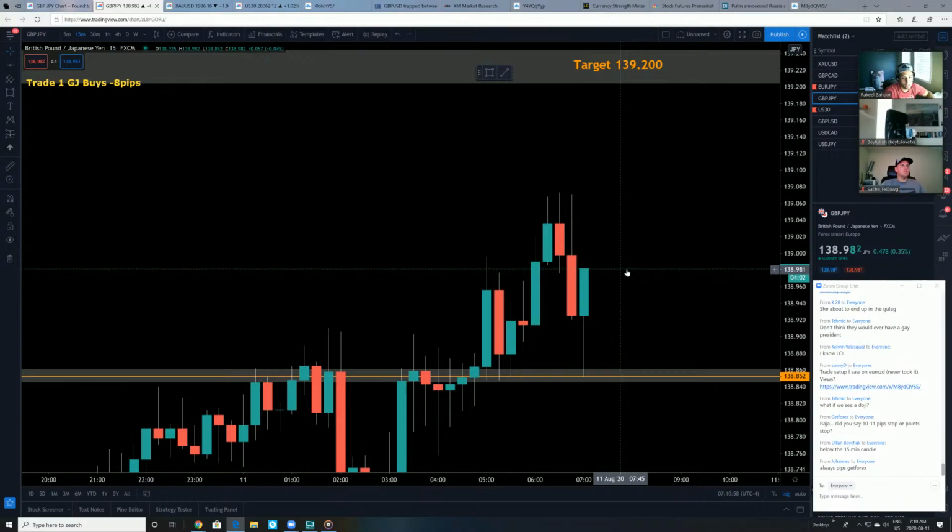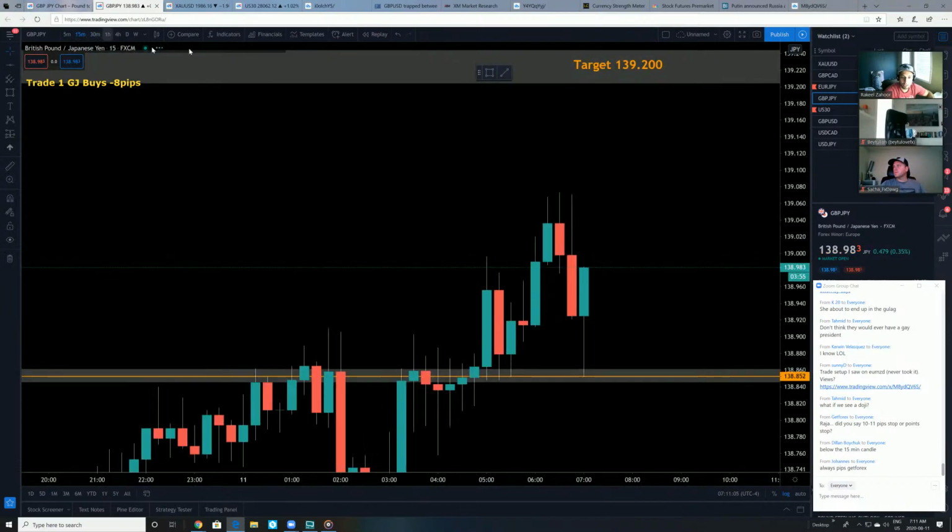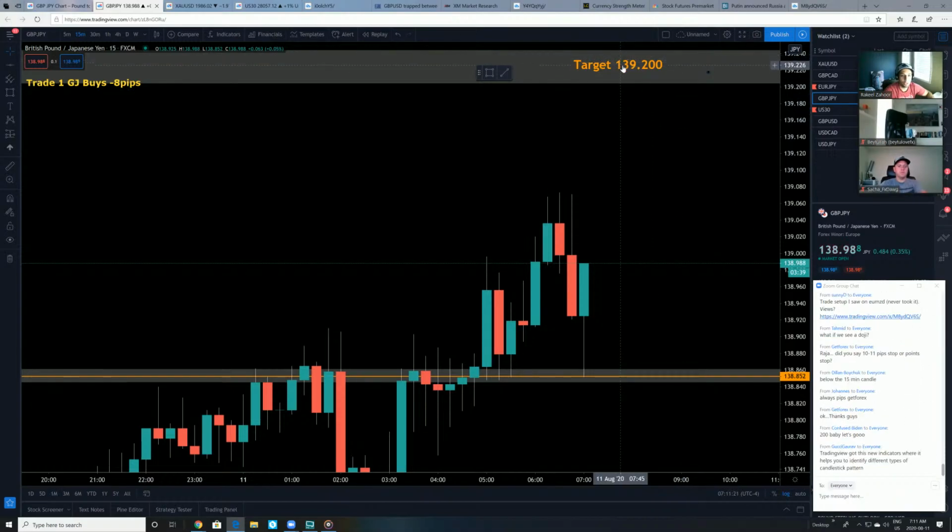Yeah, I think I'm going to be taking a buy here once this candle comes to a close, and I think that's going to be a very good trade going up towards 139.200. The daily candles show an average of 80 pip move. In order to go to 139.200, it needs to expand the daily candle much more than recently happened. Yeah, that's fine. We're still going to get 139.200 because the smaller time frames are supporting that idea.